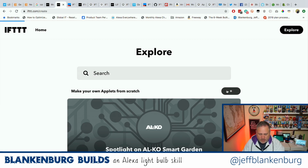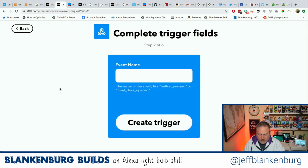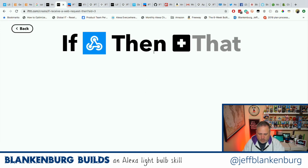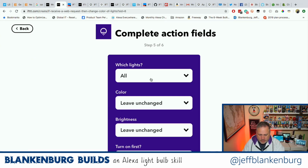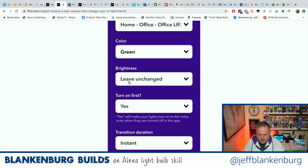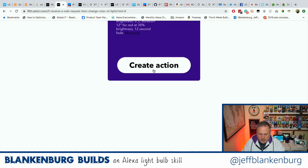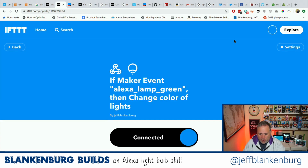I want to create... They hide this in the UI, and I don't know why. Webhooks. Here, this is Alexa lamp green. This just feels so gross to be creating these like this, but change color. This light, I want it to be green. Brightness, always 100%, in case I change it to something else. Manually, we'll create our action. We'll finish. All right, we're almost there.